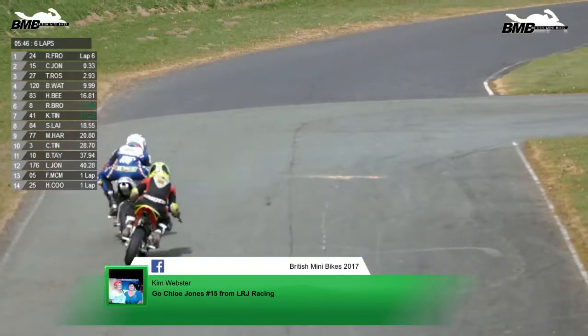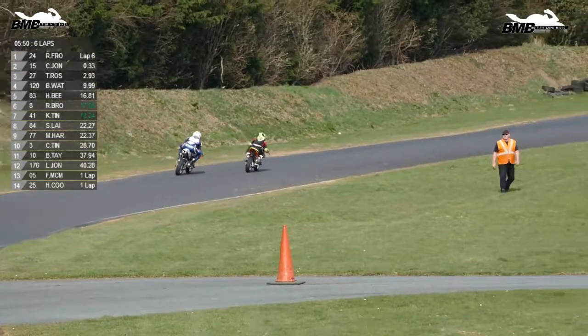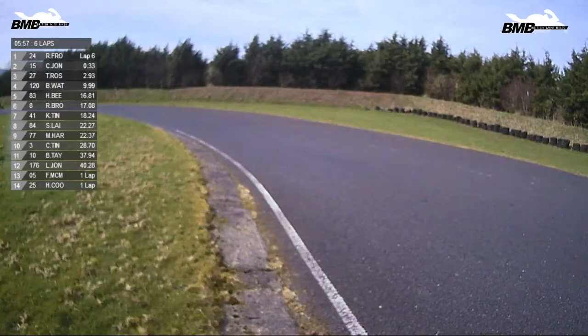There's a bit of a battle further down the field though. We're looking back towards, here they go up the hill now. We've got Ben Watson, Harris Beach, Rossi Brown, Kyle Tinker, all very, very close indeed. Max Hardy's on the move. He's in 9th place and goes down the inside of Sam Laidlow for 8th position.